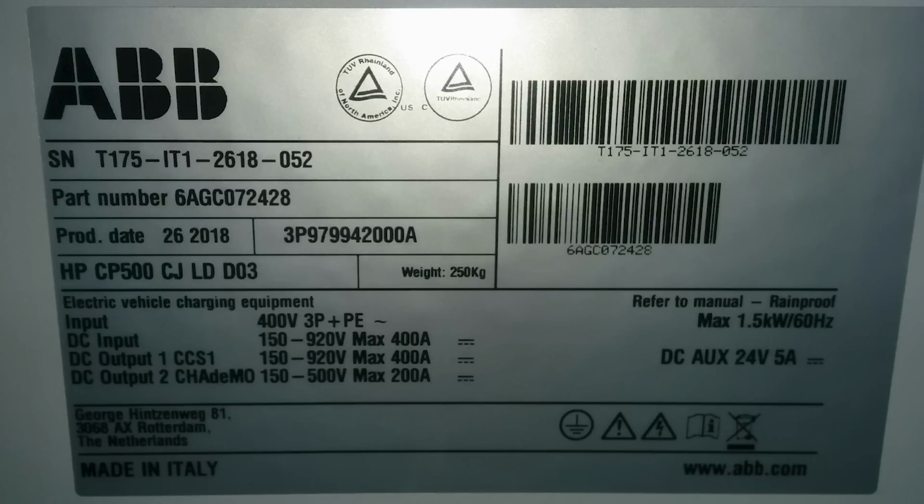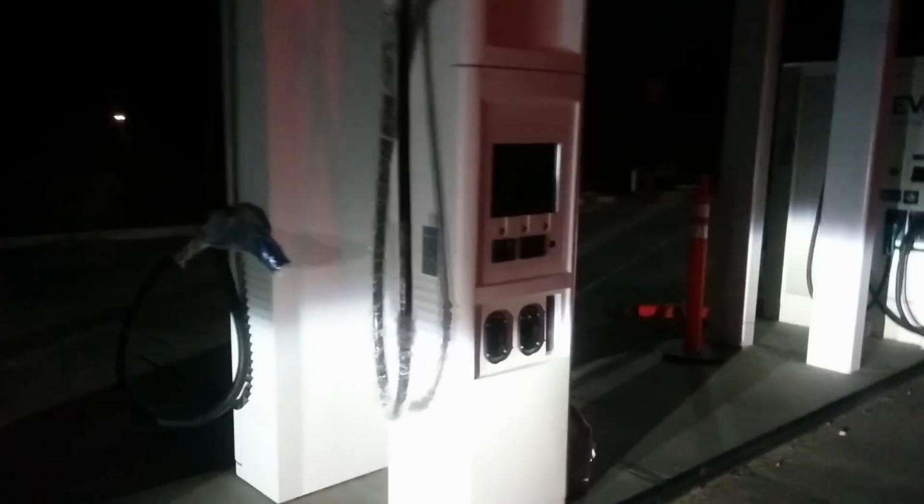You have one CCS 150 to 920 volts, max 400 amps, and then DC output for the Chatamo is 150 to 500 volts, max 200 amps. So, all right, I think these are the Terra. So Chatamo, CCS, Chatamo, CCS. And like I said, these are all powered down now, so I'm not going to be able to recharge it all. I'm going to have to make it back. And then, well, Chatamo laying on the ground. And again, these are the BTC power.